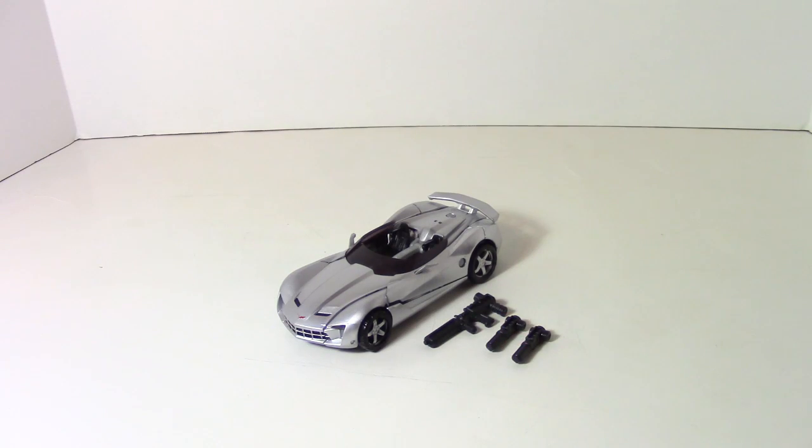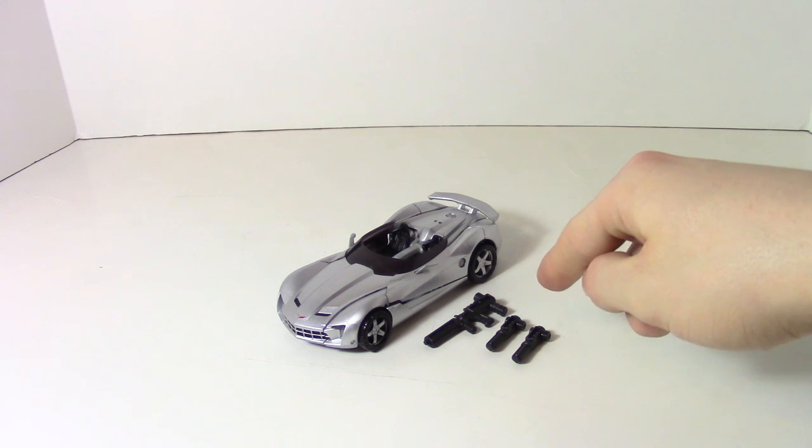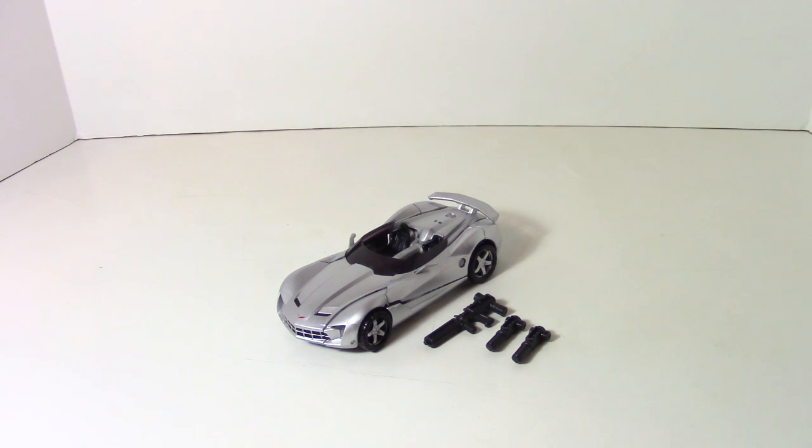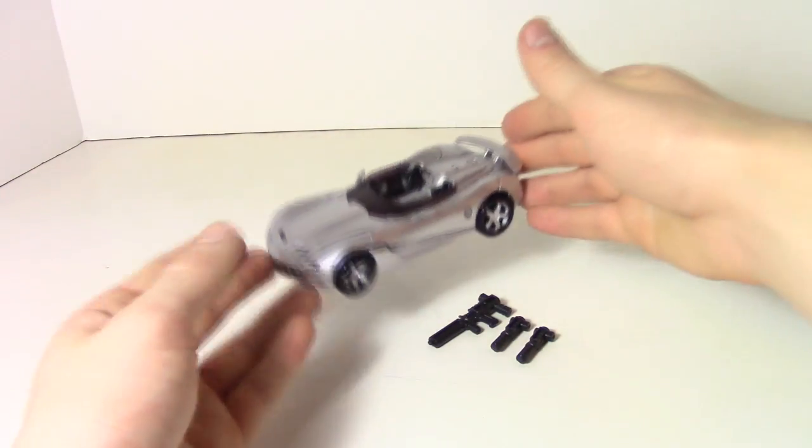So here we have Sideswipe in his vehicle mode, which is of course a Corvette Stingray concept model, as it is the exact same mold as the original Dark of the Moon Deluxe class figure. The main differences being, one, the color scheme, and two, these additional accessories which replace his original MechTech weapon. So let's bring the car itself in for a closer look.